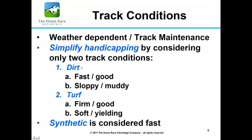So when you handicap, you separate between dirt and turf, and there are only two conditions you really have to worry about. For dirt, it's either fast and good or sloppy and muddy, and for turf, it's either firm and good or soft and yielding. Synthetic surfaces are considered fast, but sometimes a little slower than normal when the weather is bad.